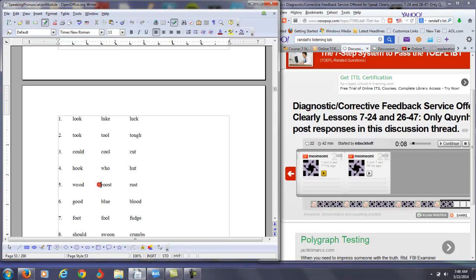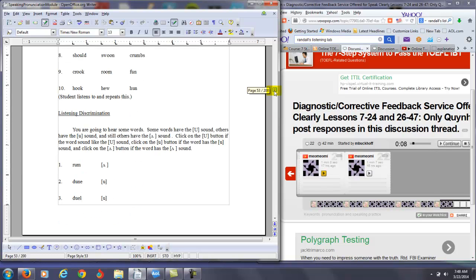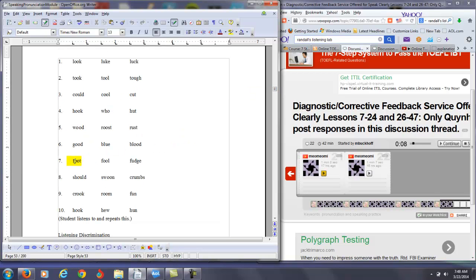Wood, roost, rust. Good, blue, blood. Foot, fool, fudge. Should, swoon, crumbs. Crook, room, fun. Hook, hue, hun.